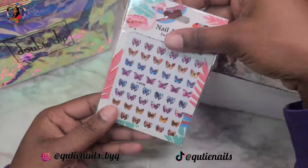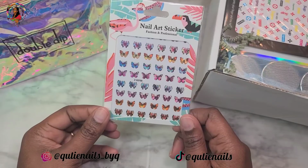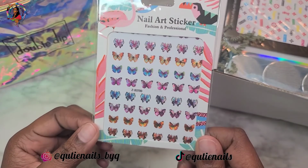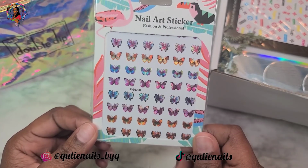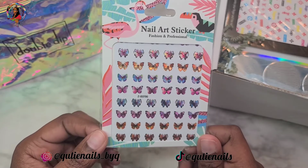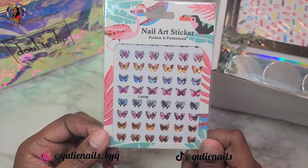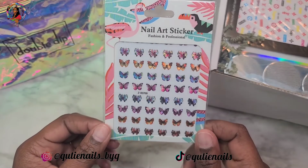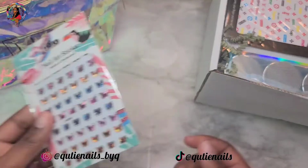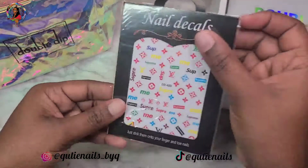Now we have some beautiful butterfly stickers. You guys know I love butterflies. Y'all can't tell me that these ain't so stinking cute. They're so cute. And they're iridescent. It looks almost 3D when it moves a bit. They're so pretty. Oh my gosh, they're so pretty. I like this. I really, really like this. Thank you, Double Dip, for sending me these goodies. I'm already so excited right off the rip.